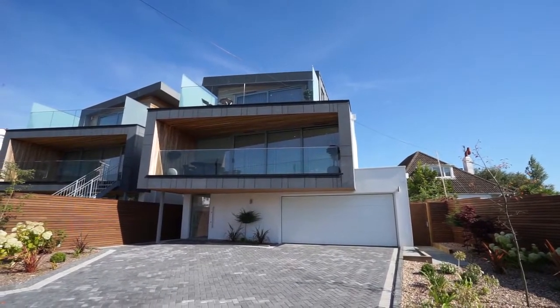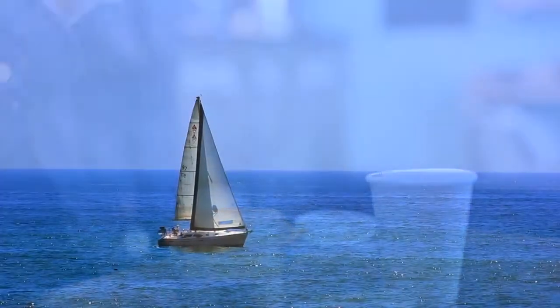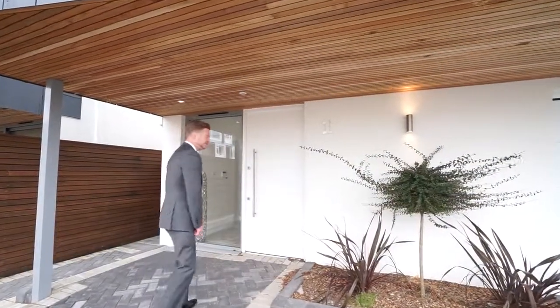Welcome to Sea Breeze, 1 Salterns Way, Lilliput, a fantastic 4-bedroom contemporary home located just moments away from local shops, Salterns Marina and the wonderful Blue Lagoon. Let's go and have a look inside.